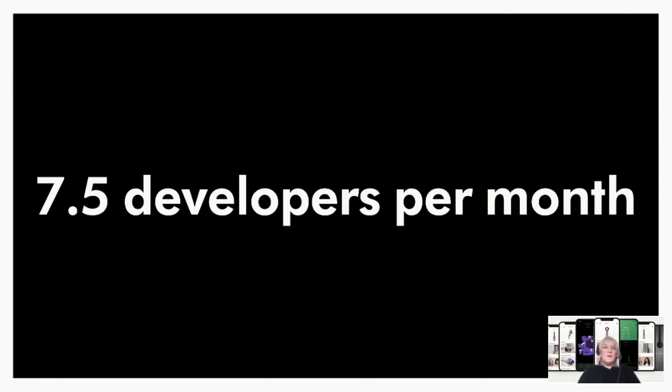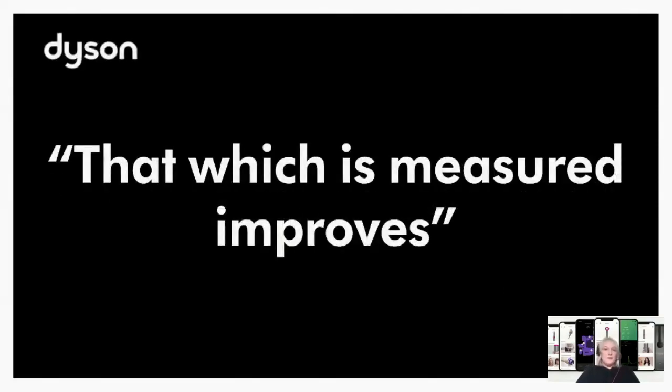And the other thing as well is we were able to put a number on this. We were able to put pound or dollar signs on this as to how much this is potentially costing us. And it was actually some of these figures that persuaded our stakeholders to start giving us some resource to start tackling this problem. Because until this point, this kind of CI work was always being bumped by feature work. So we started work, and as they say, that which is measured improves.